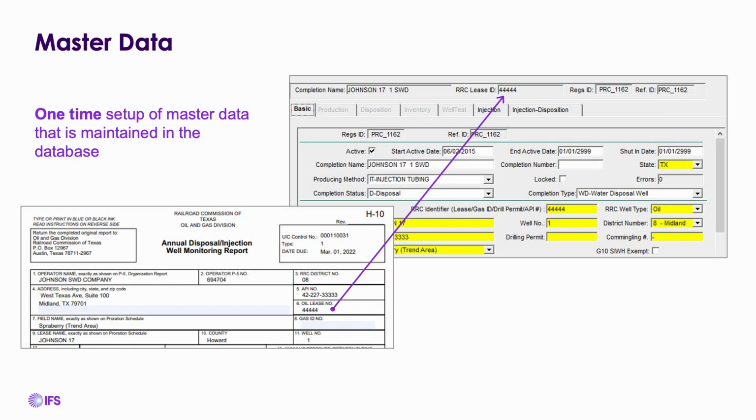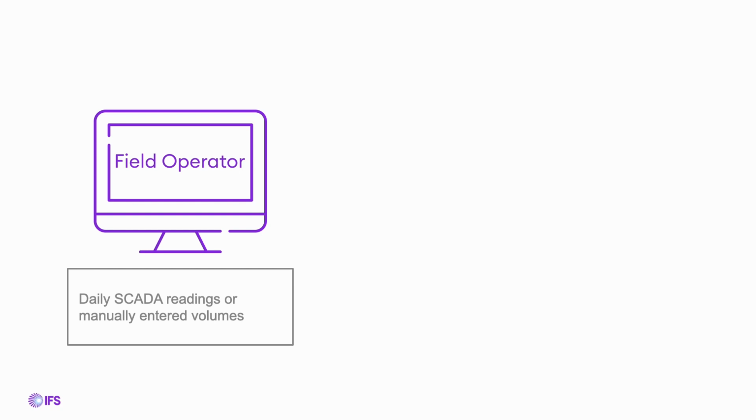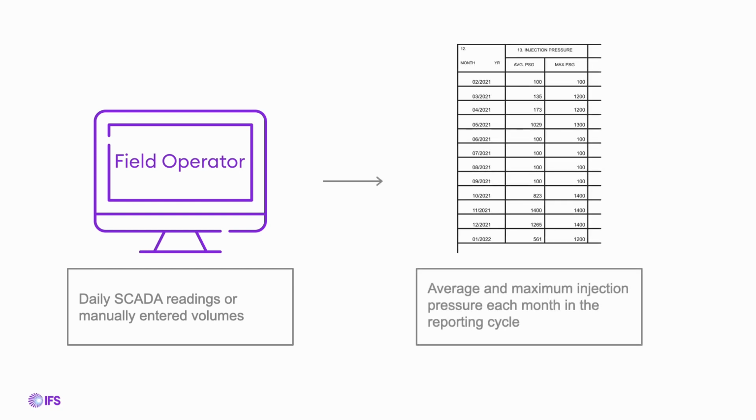One of the challenges with regulatory filings is correlating the names and identifiers that the operator uses to reference the wells versus those used by the filing agency. The well you refer to as the Johnson 17 may be called the Johnson 17-1 SWD with the RRC. The Merrick software maintains those cross-references on a date-effective basis. Pressure and volumetric data in Merrick may be sourced from SCADA on a daily basis, as well as validated by the field manually, so that the aggregated averages and totals are correct the first time.